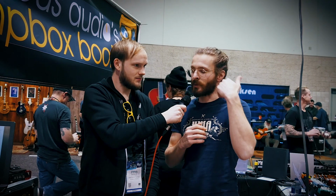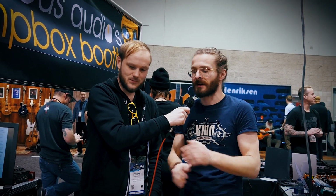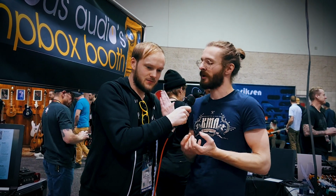And you can just create your own stuff. You can create your own LFO shape. You can create just a swell and stuff like this. You can trigger this, and it's just mind-blowing what you can do with this pedal. I really love this thing.